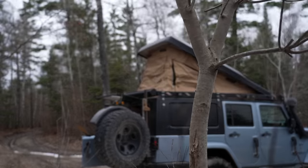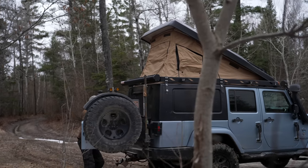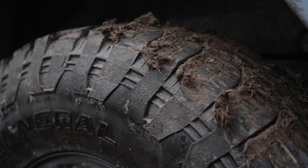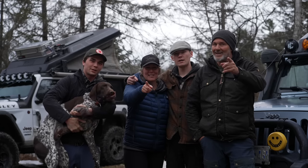All right, we think we found a really good spot here. It's nestled in a nice clearing. We can hear the river in the distance. We're going to pop up our tents, put together a meal, and have a good night's sleep here. And in the meantime, we'll see you down the road.